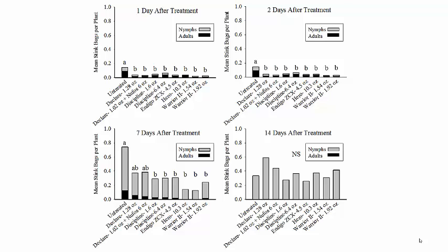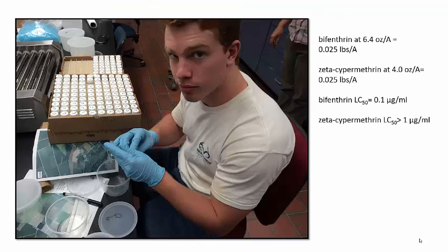So we spent a lot of time developing a bioassay. We weren't really able to answer that question very well, but we were able to test bifenthrin versus another insecticide. This young man helped me this summer. He compared bifenthrin and zeta-cypermethrin. Zeta-cypermethrin is known as Mustang Max. If you spray bifenthrin at 6.4 ounces per acre and Mustang Max at 4 ounces per acre, you're spraying the same amount of active ingredient per acre. So you're spraying 0.025 pounds active ingredient per acre.